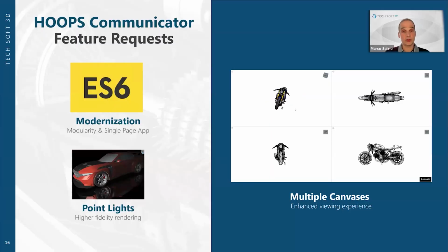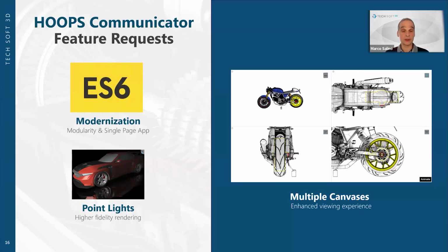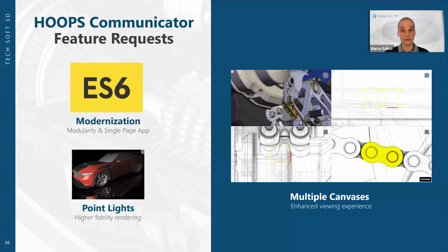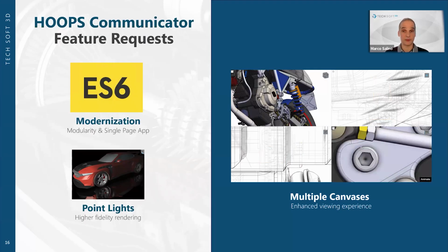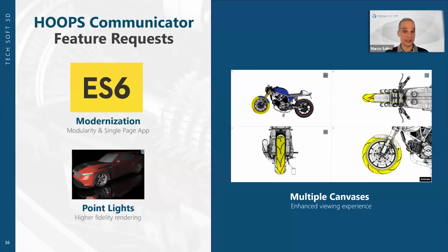So a focus of 2024 was to make sure that HOOPS Communicator stays up to date with the most modern web development standards and best practices. So the first project we completed was to make Communicator compatible with the ESM framework. The main benefit of this is that we increase its modularity. So you can now load just the components that you need. You can transfer a smaller amount of data, and so you're reducing your load times, and also it allows you to write simpler code for your application.